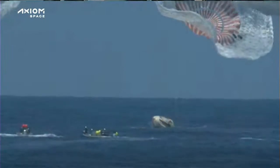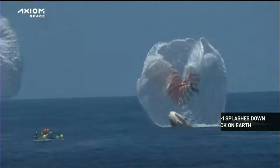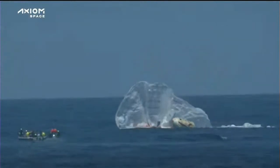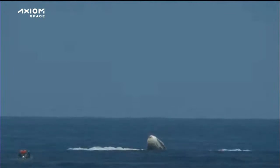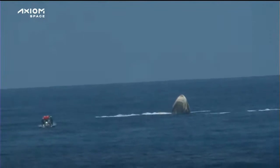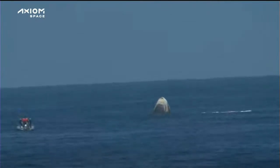As you can tell by the cheers behind us, we can confirm that the Dragon capsule with the AX-1 crew has splashed down. Dragon Endeavor has returned home with the Axiom 1 crew. Dragon SpaceX, we see splashdown and mains cut. We concur. SpaceX recovery ship and team that you see there on your screen has been waiting for Dragon splashdown, and they're now making their way to that location.